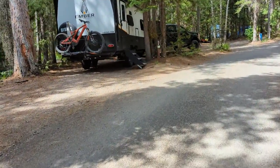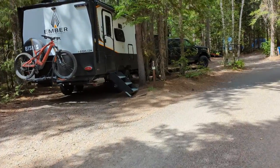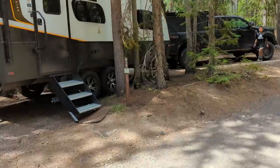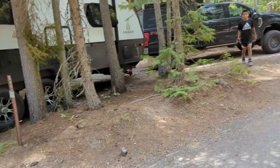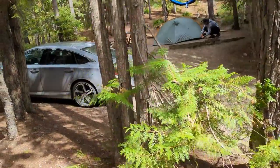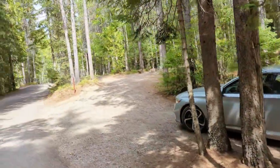Now 48 is a smaller trailer, and it was very tight for them to get into it. Not too bad level wise. 49, again, you don't want anything to do with it unless you're a tent camper. Same is true with 51.